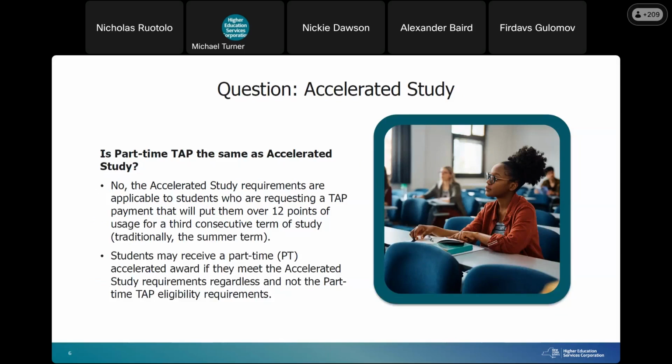And what makes the payment accelerated and requires schools to review the accelerated study requirements is the fact that the student previously received 12 or more points in the prior 2 full-time terms that made them qualified to now have this third consecutive term be considered an accelerated term. Or if you run on a quarter-based schedule, then it would be that fourth consecutive quarter where they're receiving an award above the usual 12-point academic year limit that the student is getting paid TAP for.